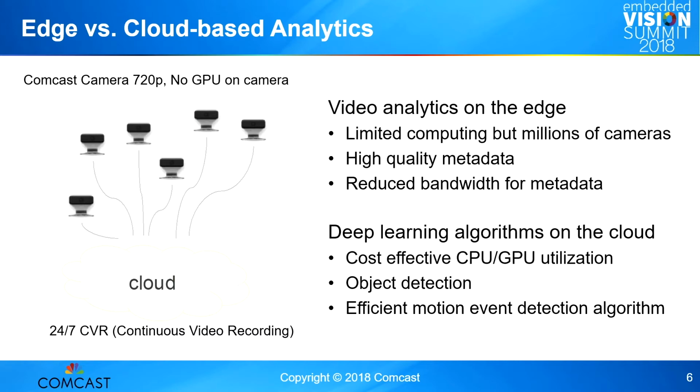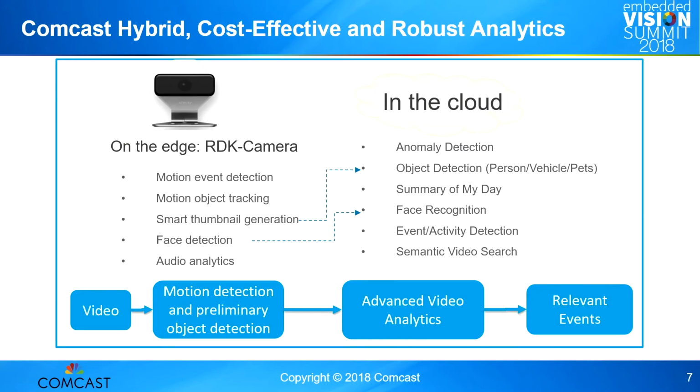In contrast, running video analytics on the cloud would theoretically have unlimited resources. Theoretically, we can deploy as complex an algorithm as we want, but there's always a cost associated to that, right? For a system with millions of cameras, if you run deep learning using GPU, it would be very cost prohibitive. So we want to fully utilize all these resources on your GPU machine. I will discuss that later.